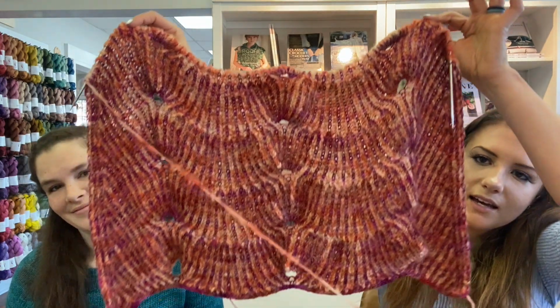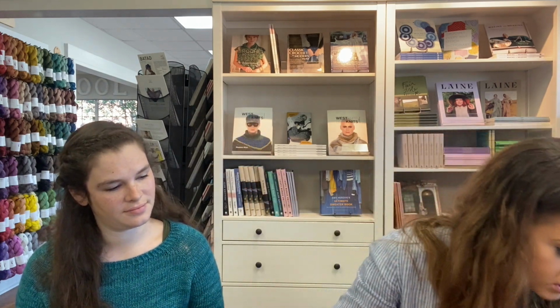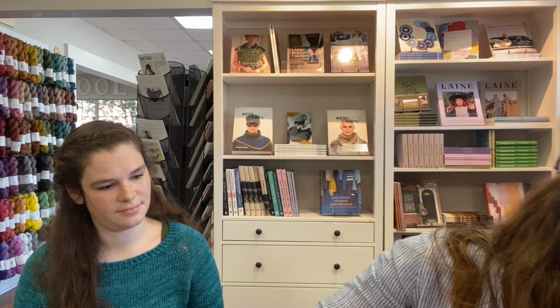this, ta-da, is the start of the Suriously Holey wrap by Stephen West. So he has two Suriously Holey shawls. One is your kind of traditional crescent shape, and then this one was just published in Laine issue 11, which we still have a few copies of. So this is the wrap version.